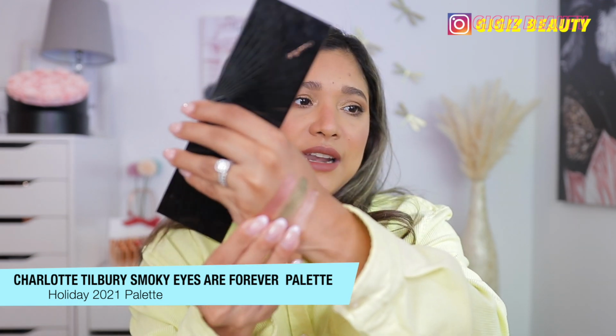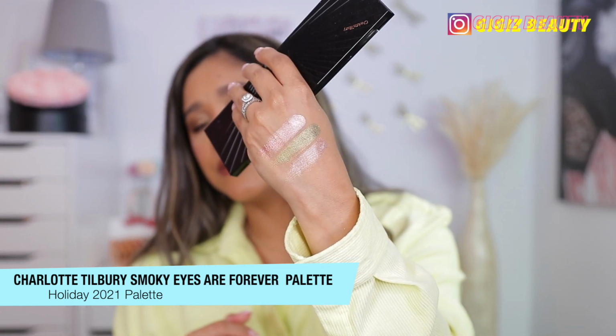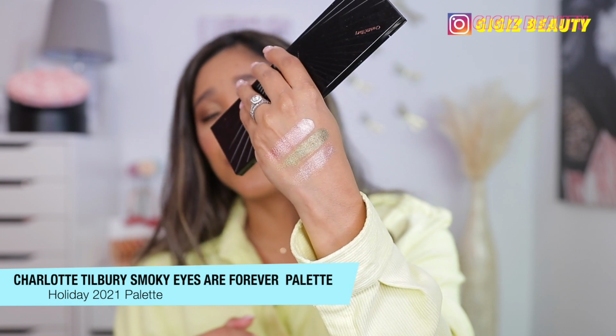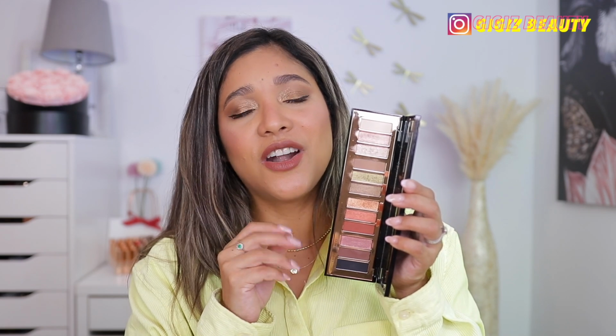You get a ton of pigment payoff when it comes to these shadows. They're very soft, very creamy, and again just very pigmented. So I just love the quality of this palette by Charlotte. I feel like this is my favorite one from this format. You get 12 beautiful shades in here. I mean, this is the way to go when it comes to her brand.